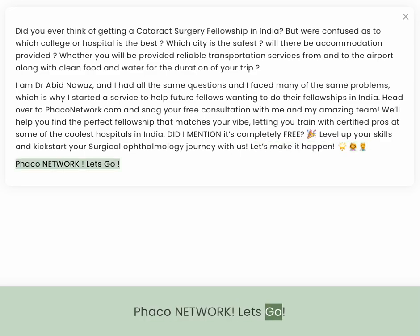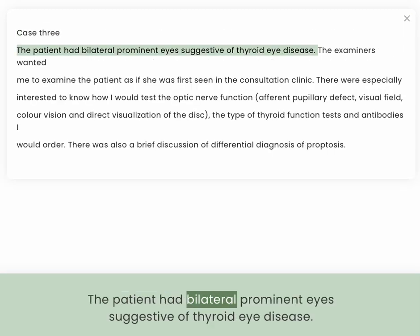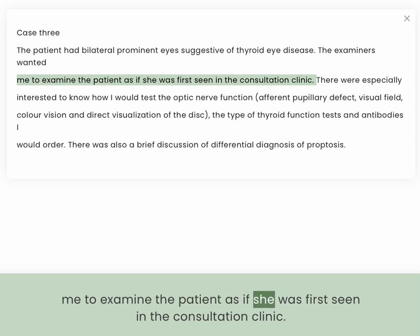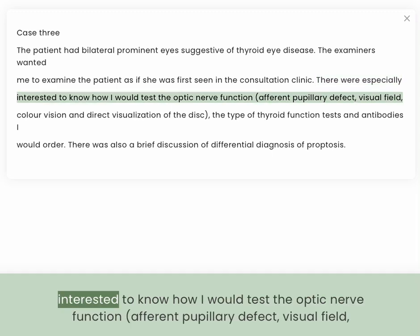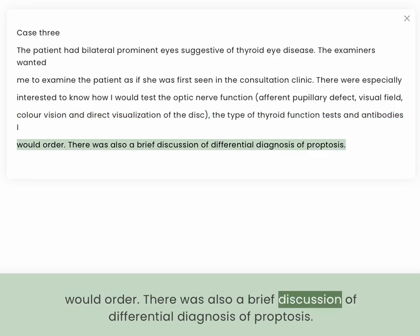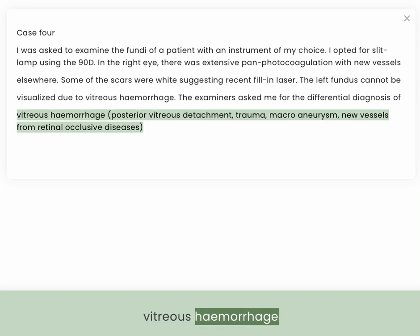Case 3. The patient had bilateral prominent eyes suggestive of thyroid eye disease. The examiners wanted me to examine the patient as if she was first seen in the consultation clinic. They were especially interested to know how I would test the optic nerve function: afferent pupillary defect, visual field, color vision and direct visualization of the disc, and the type of thyroid function tests and antibodies I would order. There was also a brief discussion of the differential diagnosis of proptosis.